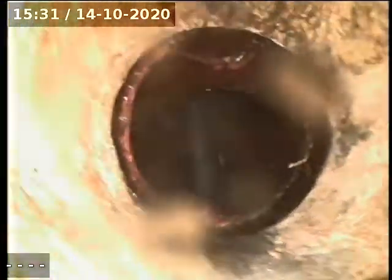Yeah. And obviously, that's a junction inside. But here's our crack. Oh, yeah. See there? That's where the crack is. Yeah. Around the top. Okay. Yeah. Right. That's the crack.